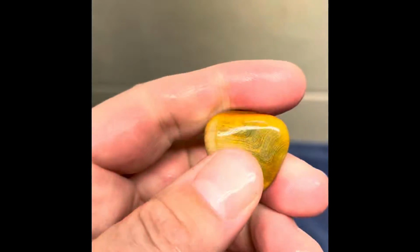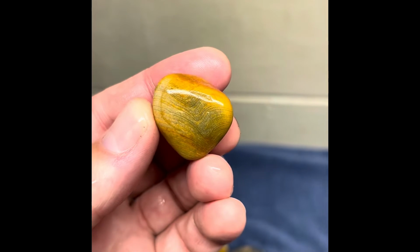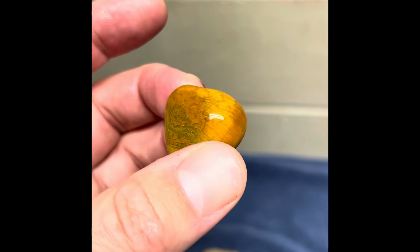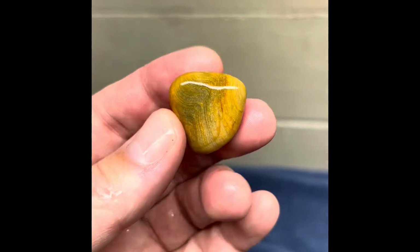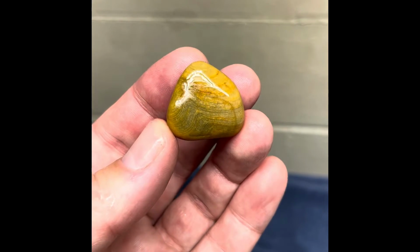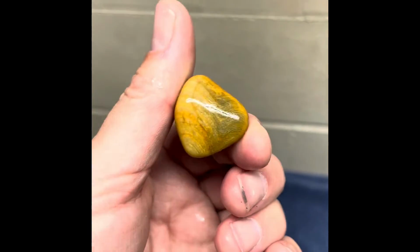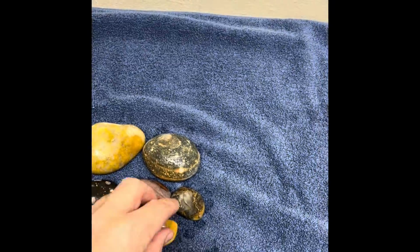Then this one, I'm not 100% sure what it is. You can see all the layers on there. I don't know if it's chert. It just has very intricate layering. I'm going to try to shave this side of the skin off on the sander and see what's underneath, if that's just in the skin or if it goes all the way through. Stay tuned for that one in the future, because I definitely am curious to see what's in there.